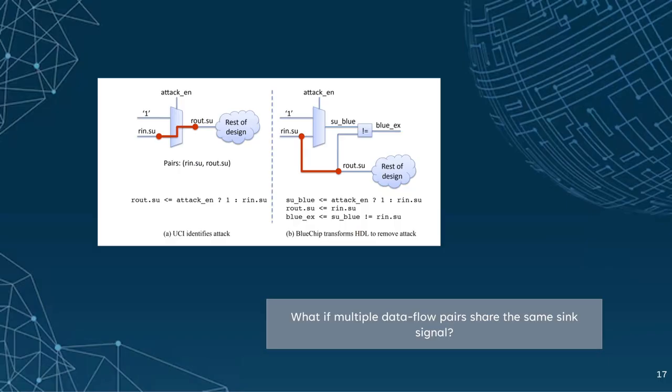So the solution for this is to pick one pair for the sink signal assignment, but to add exception generation logic for all pairs that share the same sink element, meaning all violations are detected, but the sink may be shorted with the source that caused the exception. This is safe because Blue Chip asserts exceptions immediately when detecting inconsistencies. Blue Chip checks all those data flow pairs for inconsistencies and then leverages hardware recovery mechanisms to prevent the persistence of untrusted state modifications.